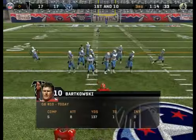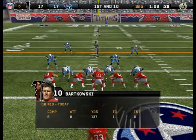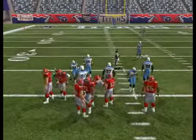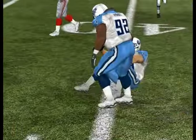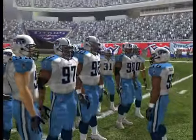First and 10. Ball on the 43-yard line. They'll go from the I formation. Hits the delayed handoff. Vandenbosch comes up to make the play at the 39-yard line. The defense held their positions and didn't let them get very far.